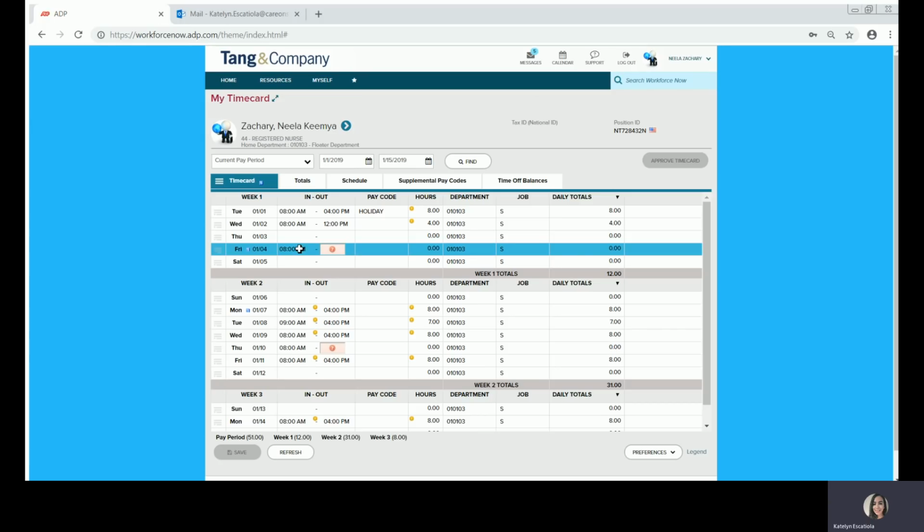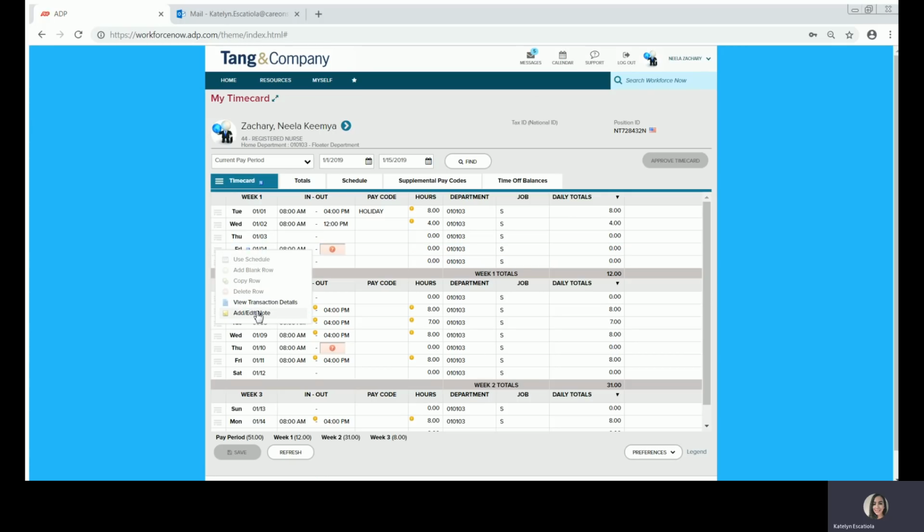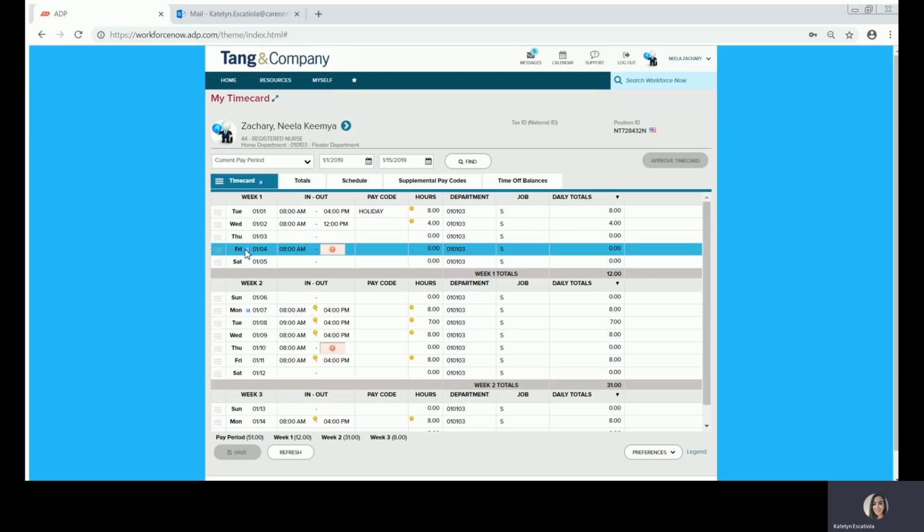Again, sticking with Friday the 4th, if I wanted to add a note, I can come over here on the left-hand side. There's 3 little options. And if I click on that, I see that I have an option to add note. Now it's giving me the option to add or edit note because there's already a note here. If I hover over it, I can see what it says. It says I was off at 4 p.m., forgot badge upstairs. So that's exactly what you'll do.